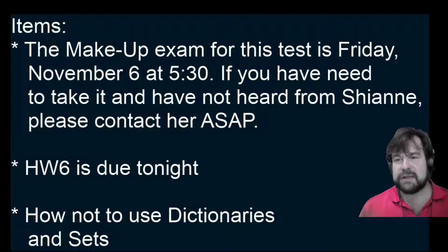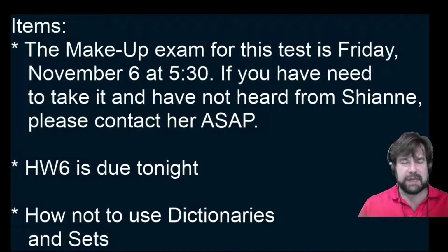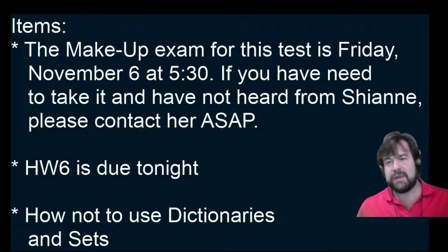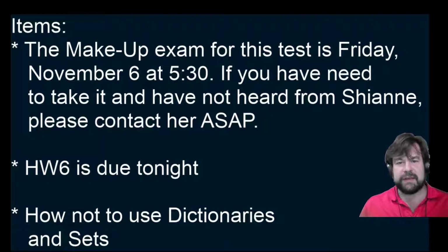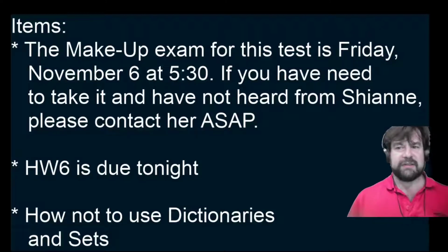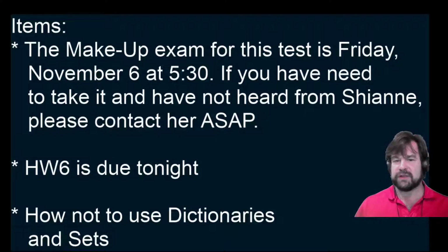Homework 6 is due tonight, so please work on that, get it out. I've been answering a few questions on that one. Make sure you're using sets in homework 6. I'm going to go over a little bit today on how not to use dictionaries and sets, mainly because I'm seeing some of these bad patterns in some of the student work that I've been looking at on homework 6. So I want to make sure that everybody understands when you're using the set, when it's efficient and when it's not efficient, and the same with dictionaries.